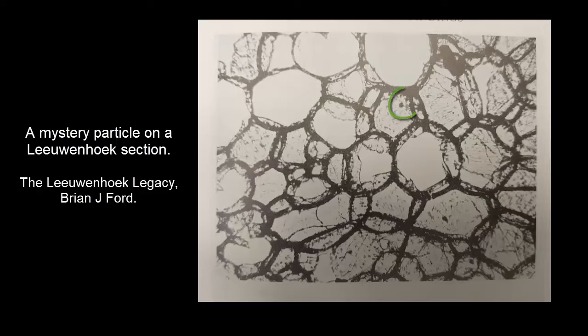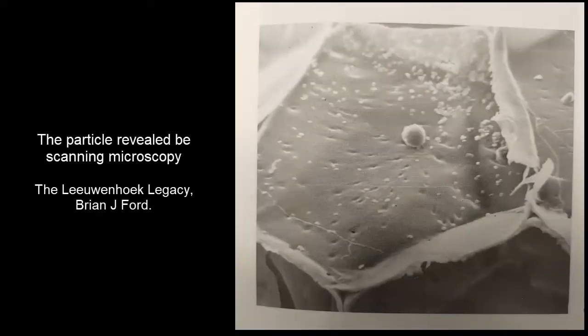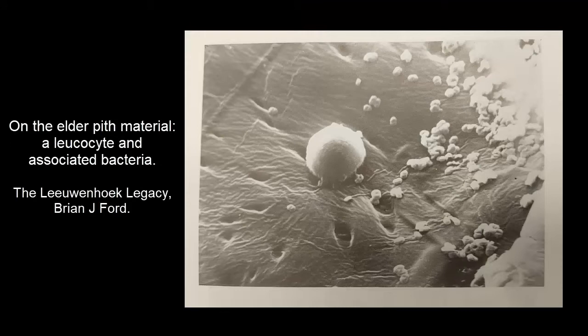There was a little black spot sitting in one of the cells, and he thought, I wonder what that is. And when you look at it under higher and higher magnification, suddenly you can see that this little black spot actually is a cell. And surrounding that little black spot were even tinier spots that are only visible once you reach very high magnification. And the smaller spots were actually bacteria.